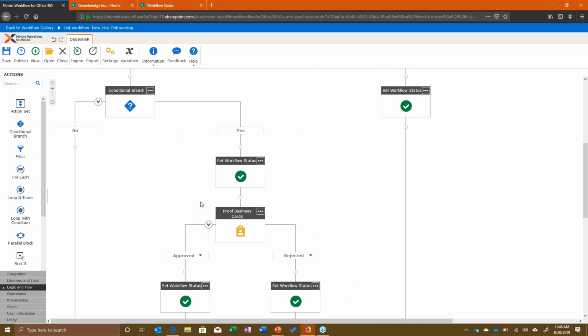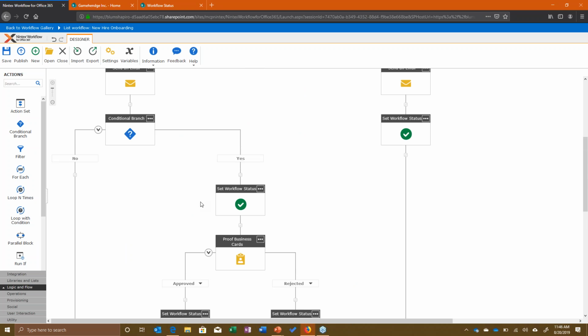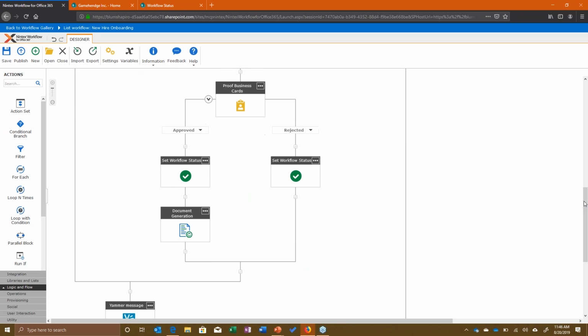So with that, I have made a very simple but perhaps meaningful change to my business process, and I am able to then save and publish this, and it will take shape in any future requests that I have for new employees.